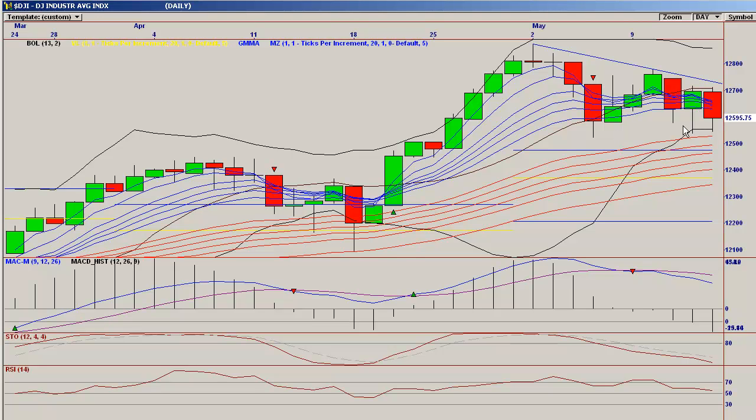Well, there you have it. There is the weekend market overview, the most interesting one being the S&P, and we'll be watching that one very, very closely.